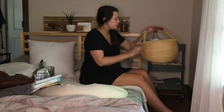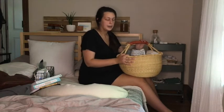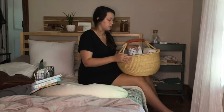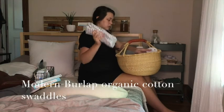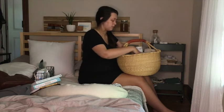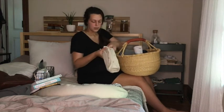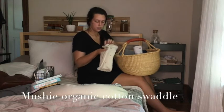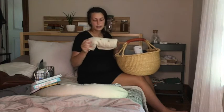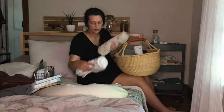And then this basket right now is basically what I expect to be using on baby for coverings for a while after they're born. So we've got a couple of swaddles. These two are from Modern Burlap, and we love them. We've used them for years. And then this one, I think is from Maybe Baby. I'm pretty sure it is. Organic cotton, and you can tell this one is unbleached, and this one is just a pure white.